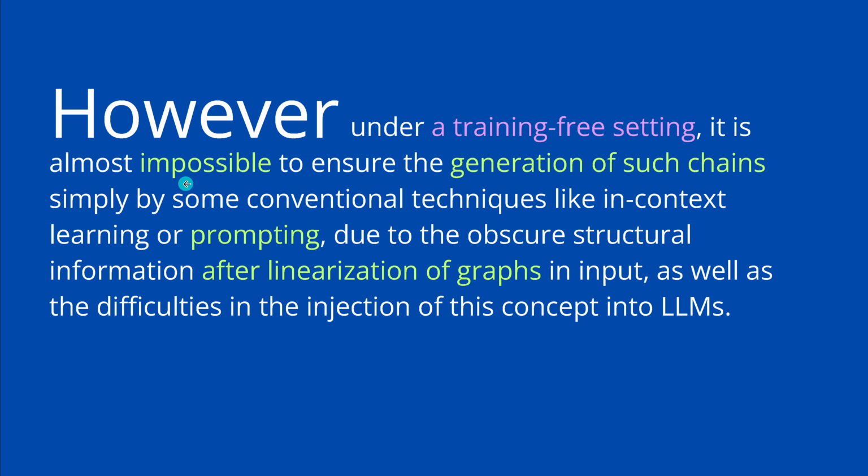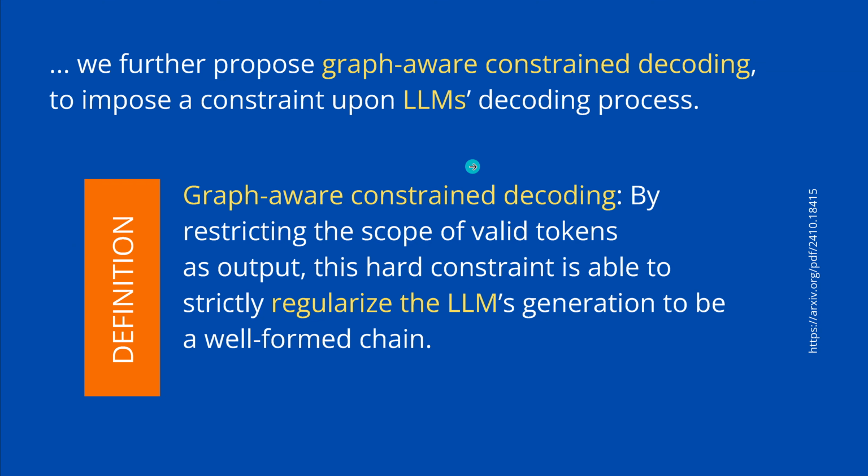So it is almost impossible to ensure the generation of such beautiful chains simply by conventional techniques like ICL, in-context learning, or prompt engineering, due to the obscure structural information after we have done the linearization of all the graph entities in the input prompt to our LLM. Plus, difficulties in injection of the concept into LLMs. We have some limitations with ordering problems. But never mind. So they say, hey, we further propose now a second idea to solve this problem.